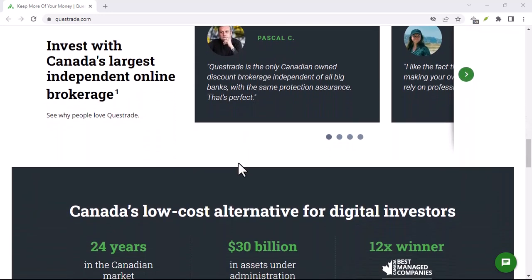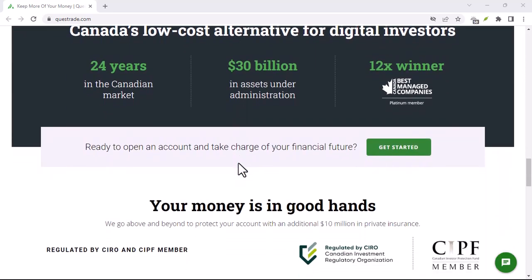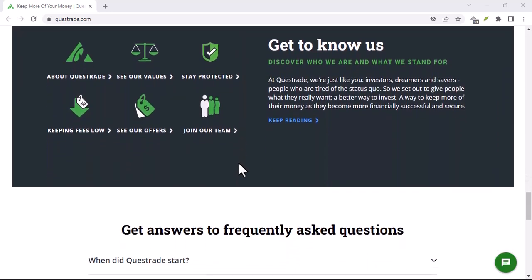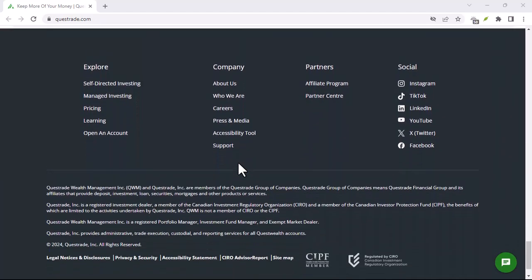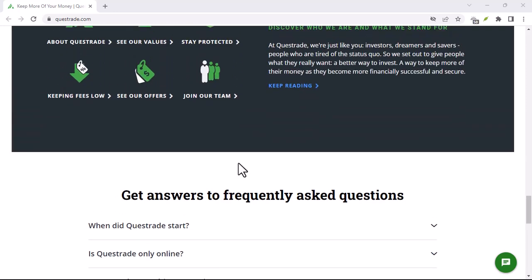Enter online brokers like Questrade. They offer a platform for you to buy and sell investments like stocks, ETFs, and more. But before you dive headfirst into the world of investing, there's one crucial question: how long does it take to open a Questrade account and get started? Because let's be honest, nobody wants to wait around forever with their money just sitting there.